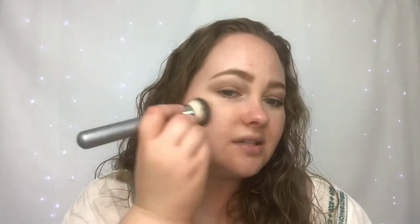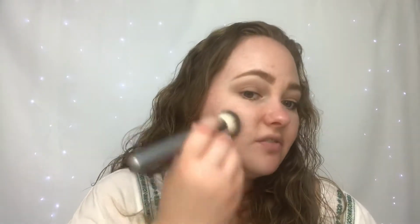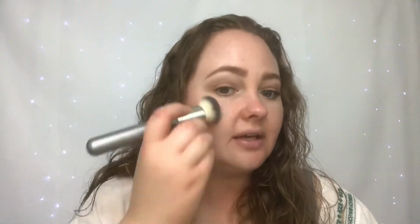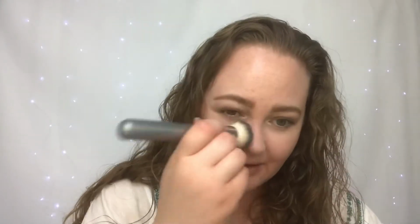And I usually just tap it in and then I'll just go and start applying it. It's super easy to apply. It's not necessarily full coverage, I will say that, but it is very buildable and it's not too cakey or anything after you apply. And it does cover up my redness pretty well. I'm not going to say it covers it up 100% because it's not 100% full coverage, but it does a very good job of it.